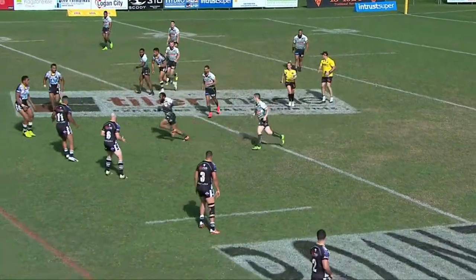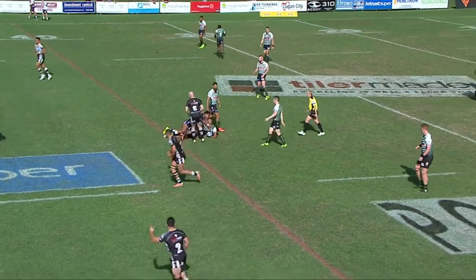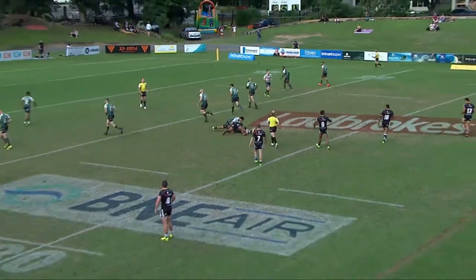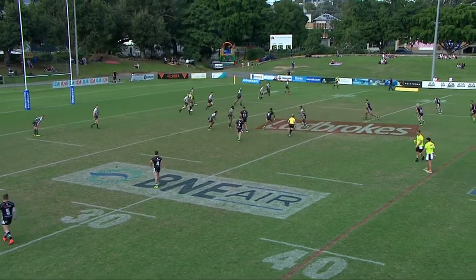And your main priority is aggression. You're always going to be in the game. And that's what they've done. Aggressive run there from Sebastian Pandia. Through the kickoffs alone, if they get the ball back, you don't want to spend too much time in your own half. Jaden Sewer. Souths need to see a lot more of him in the second half.